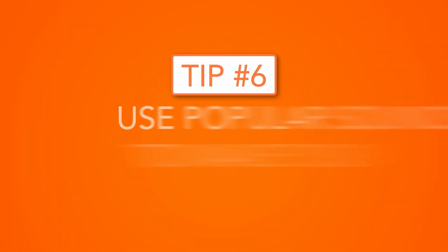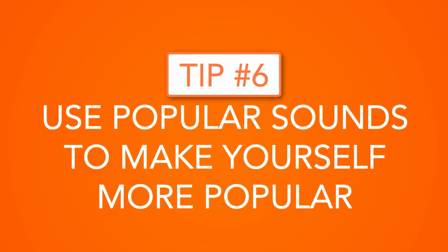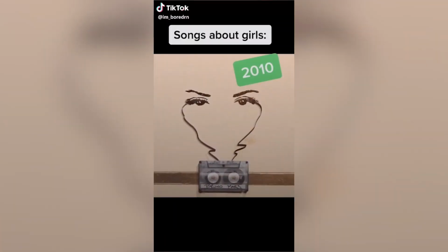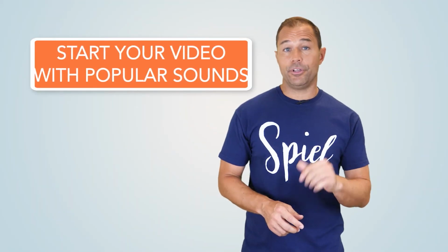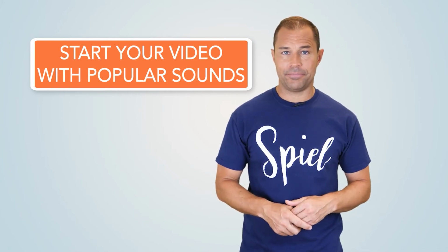Tip 6. Use popular sounds to make yourself more popular. Popular sounds are trending songs and sound bites found on the For You page of TikTok. Use them in your videos to take advantage of emerging trends, which will increase the chances of your videos going viral. A good way to do this is to put them at the beginning of your video, so users will immediately recognize them.